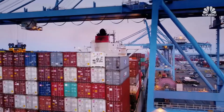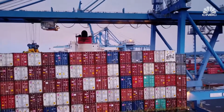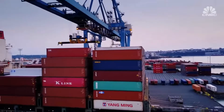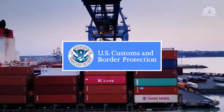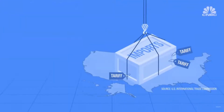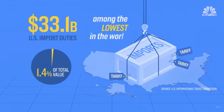A tariff is a tax on items entering or leaving a country. The money collected under a tariff is called a duty or a customs duty. And in the United States, those duties are collected by the U.S. Customs and Border Protection. Last year, U.S. import duties totaled up to $33.1 billion. That's 1.4% of the total value of all imported goods. That makes U.S. tariffs among the lowest in the world.